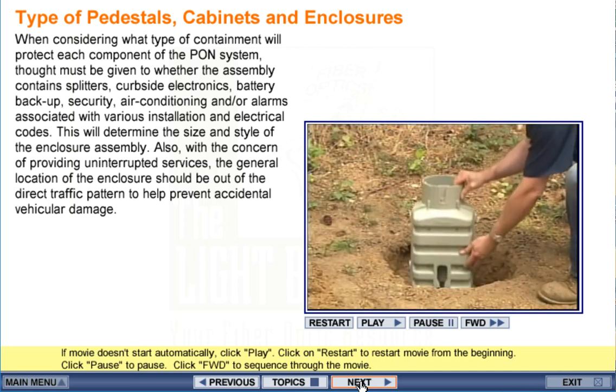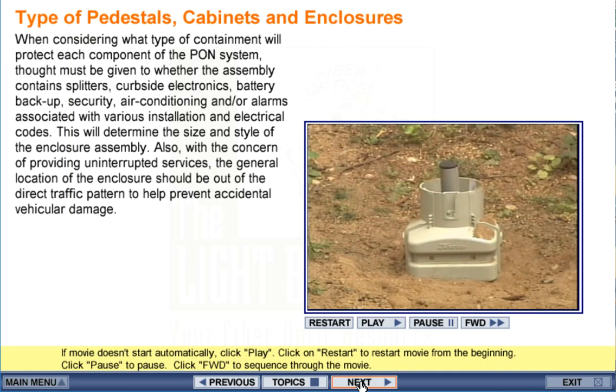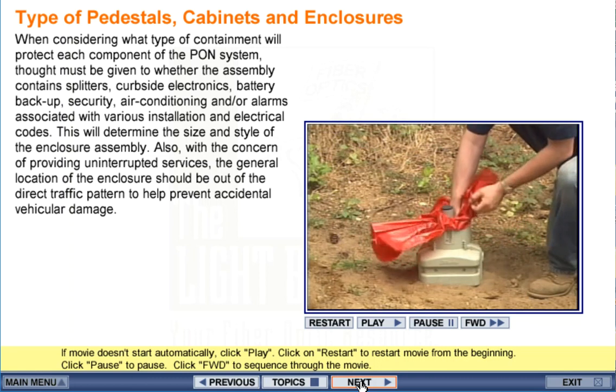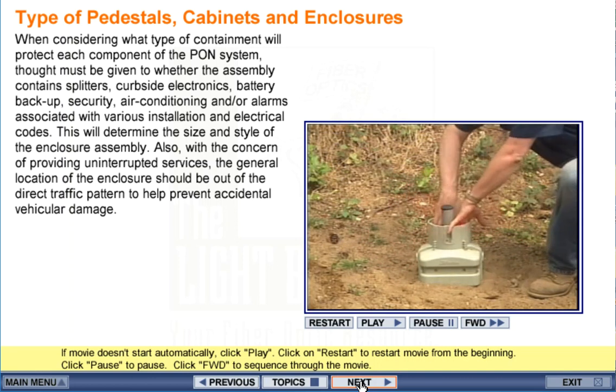Keeping moisture, dust, insects, and rodents out of a pedestal is of paramount importance for long-term reliable operation. As part of the pedestal installation practice, a plastic vapor barrier must be placed on top of the backfilled soil to keep out moisture. Pea gravel is then placed on top of the barrier to a point approximately 1 inch below the top of the drop channel.